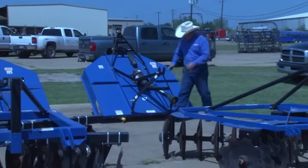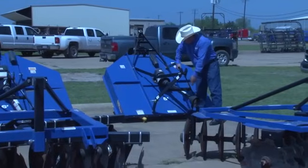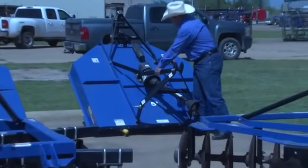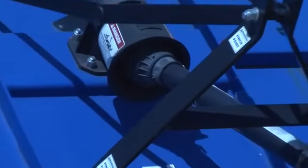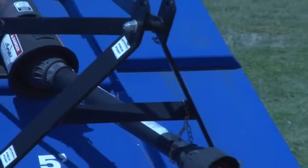We've got this designed so that it free flows as you go up and down terrain. It will allow the top hitch, you notice, to move back and forth, which will allow that thing to flow downhills, uphills, that kind of thing.